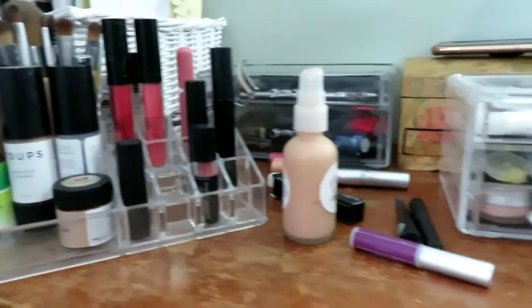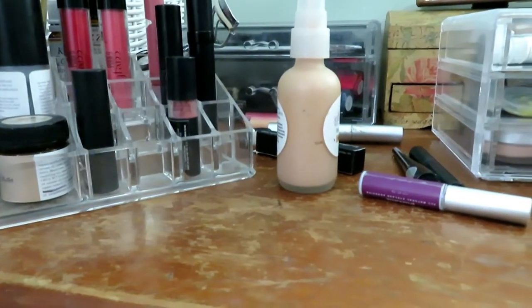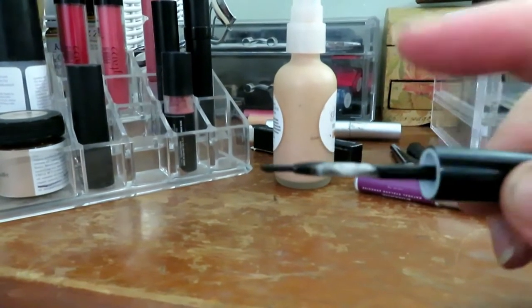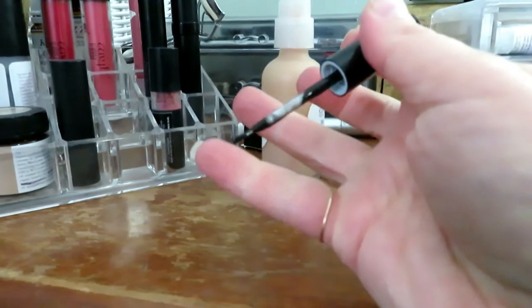So this is what it looks like. Okay, this is what it is. That's not mold. That's just, the stick is white. Anyway, and then it's just glue.